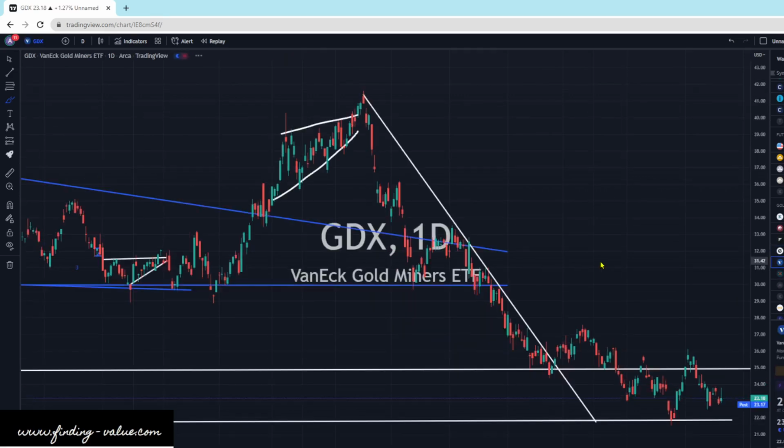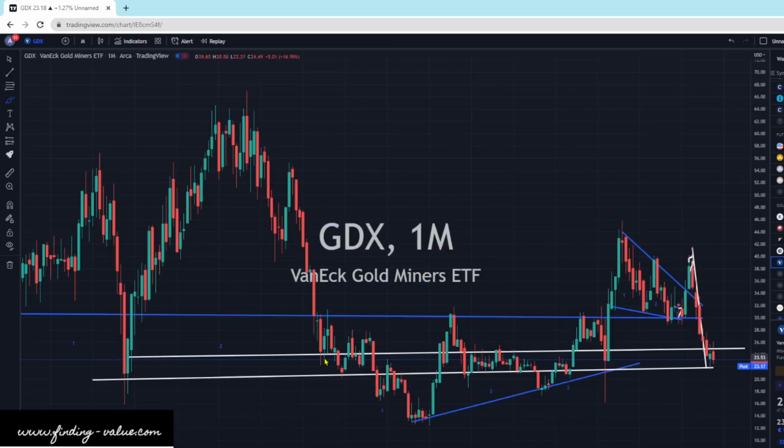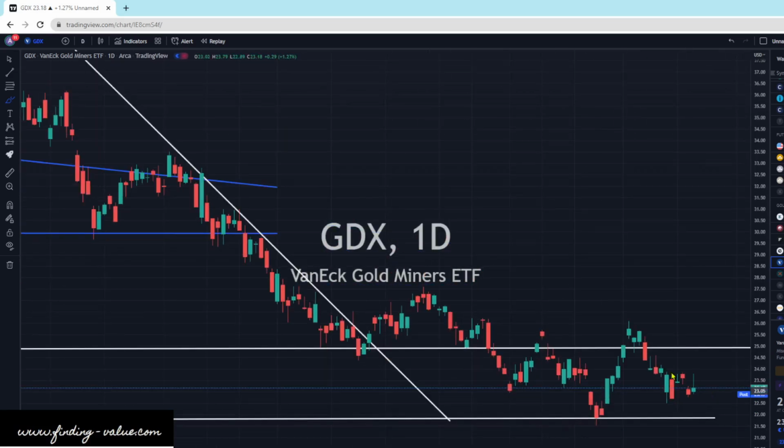And then we got GDX. It's also at a support area. Again, a bunch of support all previously through here. I like this area where it's at. If you guys are precious metals bulls, look for buying pressure. I don't know if I'd buy at this exact moment, up to you on what you want to do, but I'd be looking for pressure. If the pressure comes in, that's when I would get really bullish.